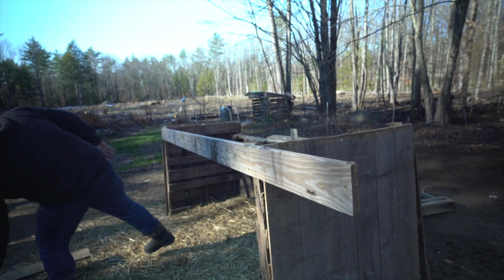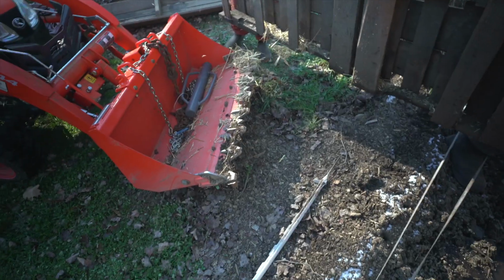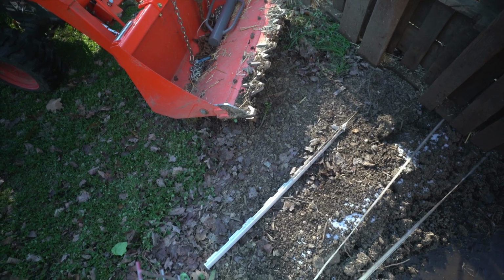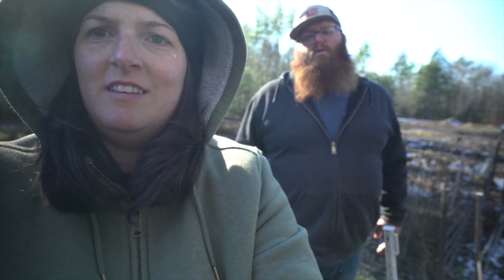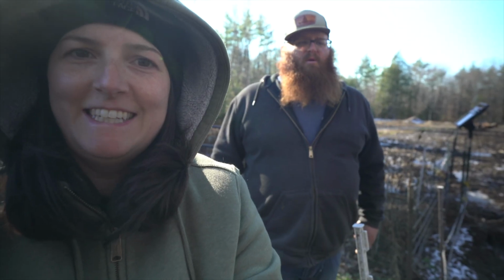Too bad it's not easy to just go put it over there, but. At least it didn't fall off into the. Oh, and we're upside down. There we go. Whoopsie.